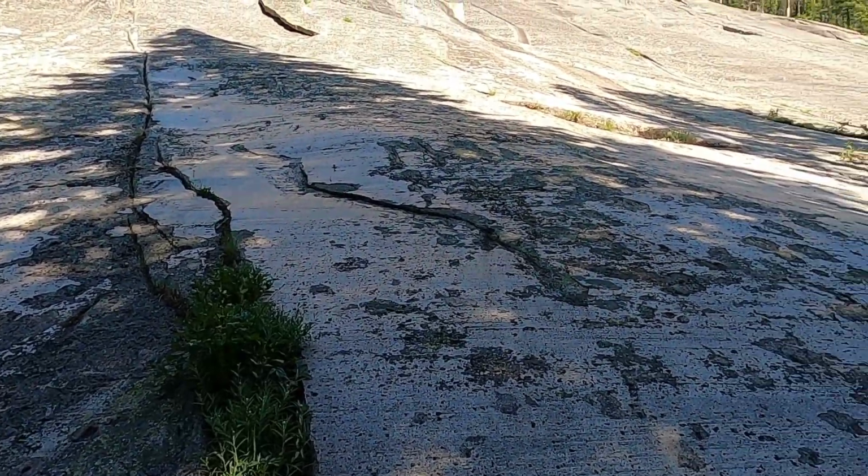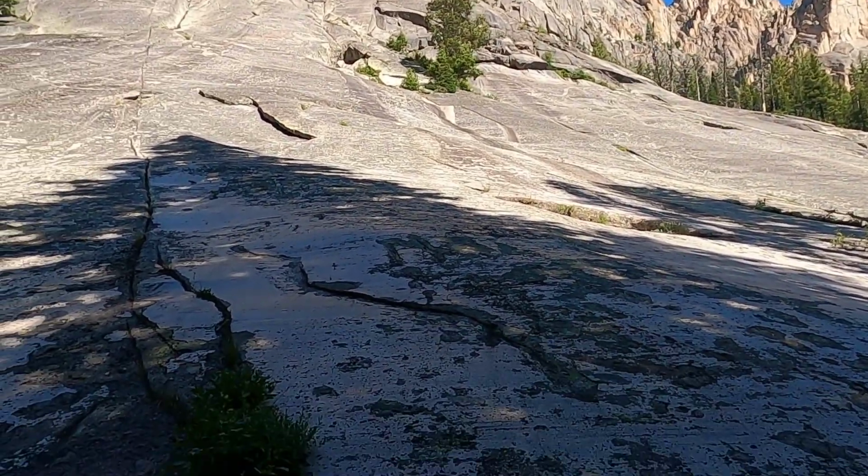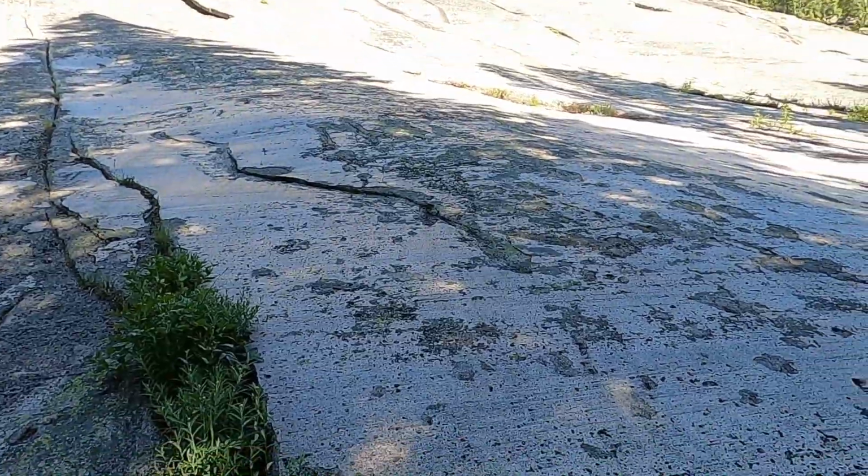So we'll go ahead and get started. It's a beautiful day, great looking weather in the forecast, and we'll see you up on the climb.